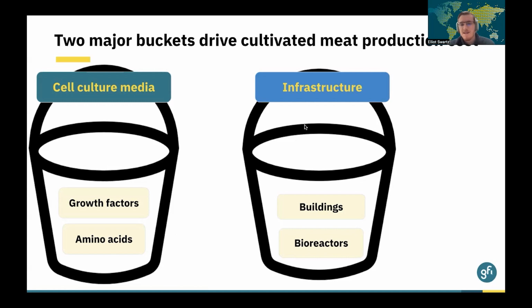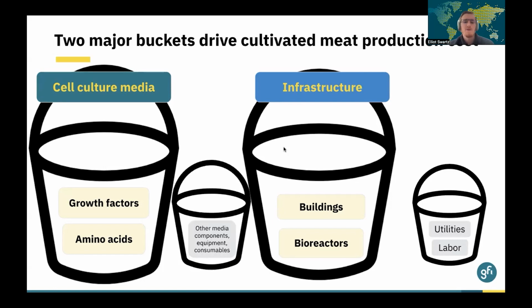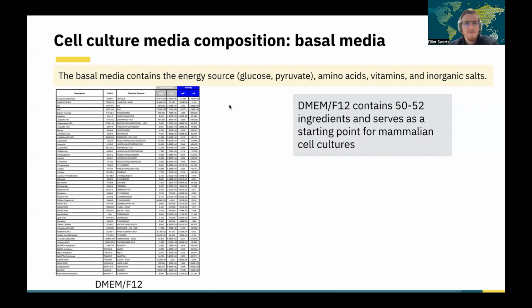Now, this is not to say that other things like utilities and labor do not matter, or that there are not other media components, equipment, and consumables that contribute to cost. But the major point here is that until we address or make progress in these four major subcategories, these things will continue to be smaller pieces of the overall pie. All right, so let's take a deeper dive into each of these topics, starting with the cell culture media.